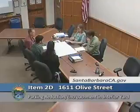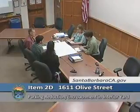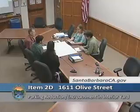I should probably talk about the conditions first. So staff is proposing three conditions, and you've read them, and you're fine with the conditions? I'm fine with everything that's been said, but which are those three conditions again? The uncovered parking space, providing the uncovered, which you're showing. Right.